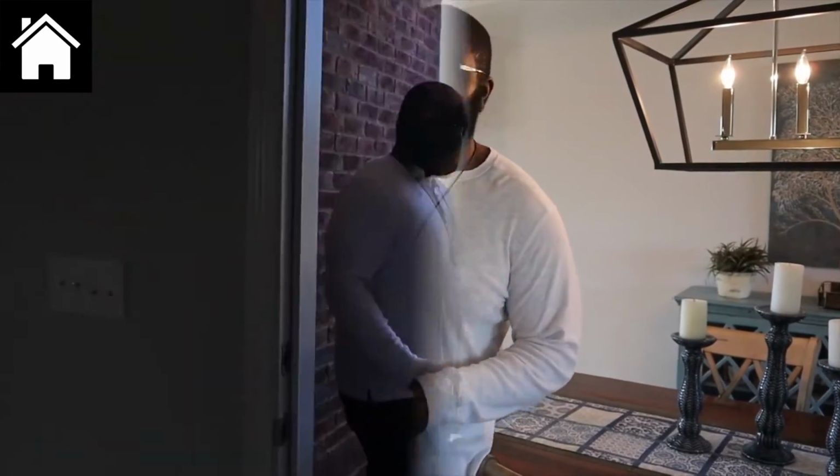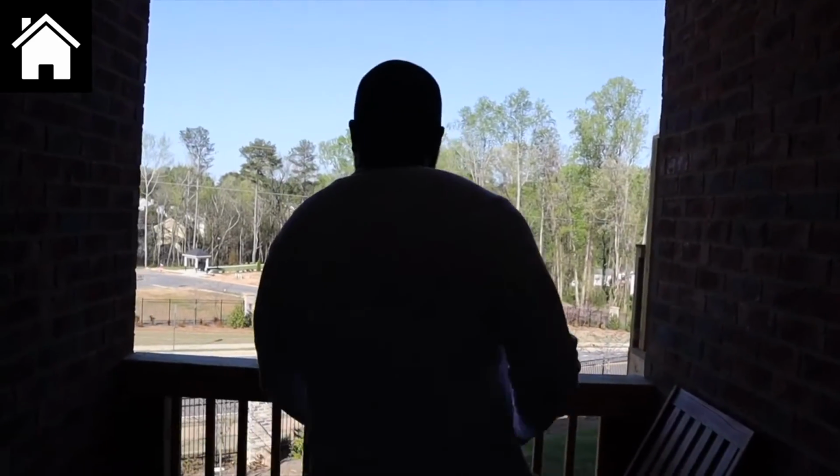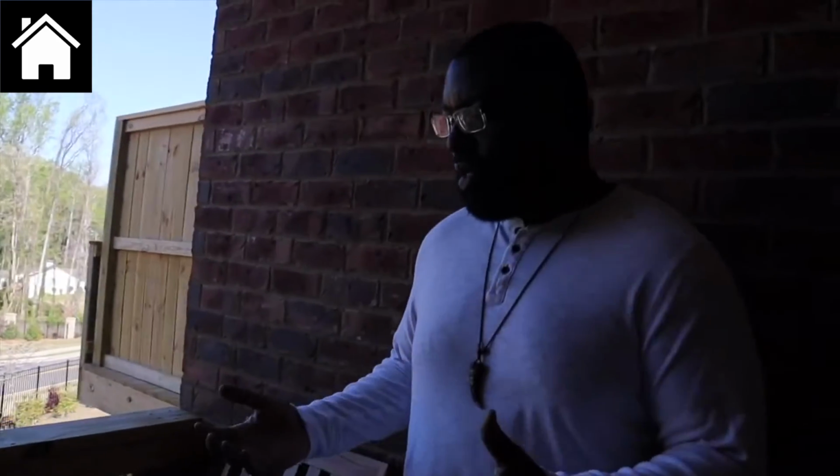So I like that. This is a nice little area that you can come out here, enjoy the scenery, have a cup of coffee, listen to some good music. You couldn't necessarily barbecue here, I wouldn't recommend that, but you might be able to fit a small enough grill here and get it done. But definitely you can come out here and just sip some iced tea, have a cup of coffee, and enjoy nature. This is amazing that you're able to get into Brookwood schools. That's one of the most coveted schools here in Gwinnett County.